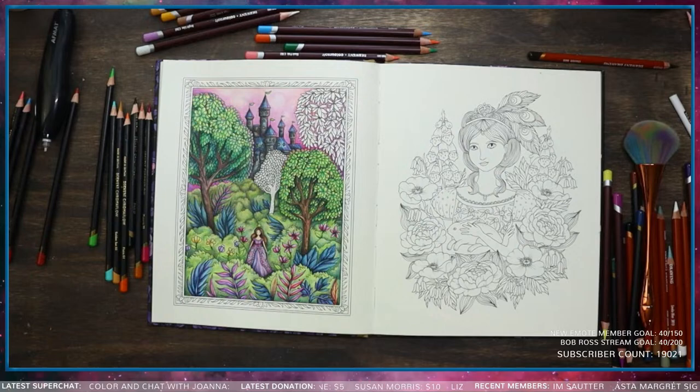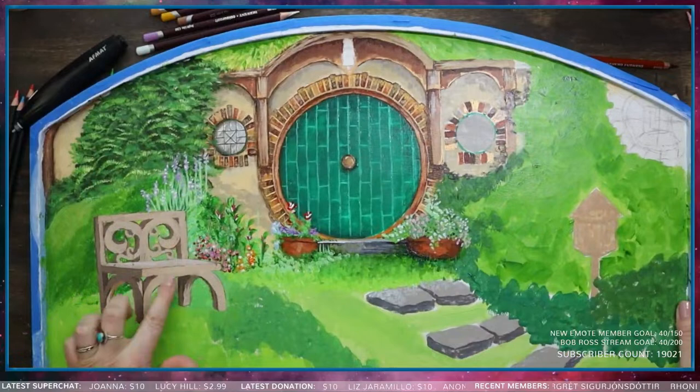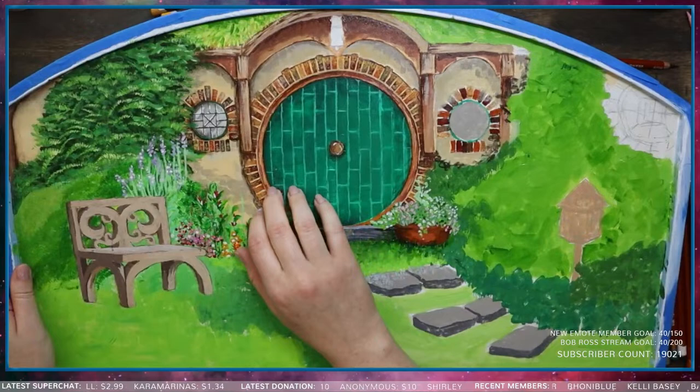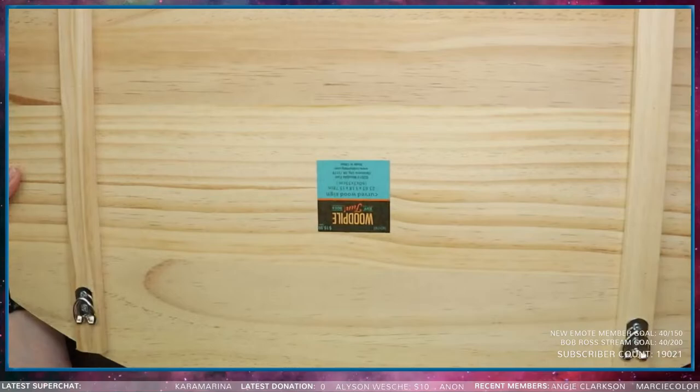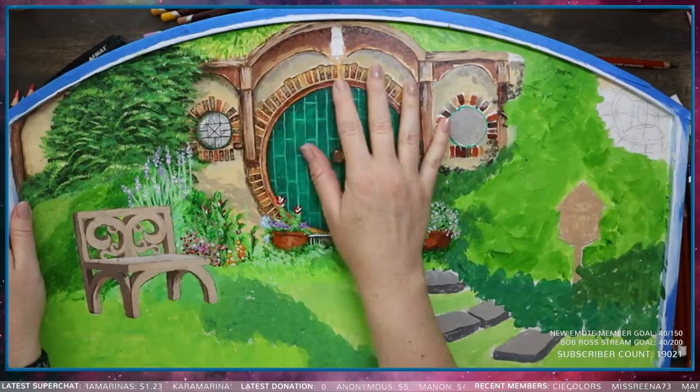But this is it. Okay, so don't pay too much attention to this. This is just the base coat. But it's acrylic on wood panel. It's like one of those panels you would get that says like home sweet home or live, laugh, love from Hobby Lobby. It's just wood. It was on sale, so it wasn't $15.99. I think it was like 40% off. But either way, we'll hang it up and I'm doing a Hobbit house.